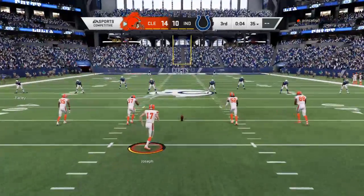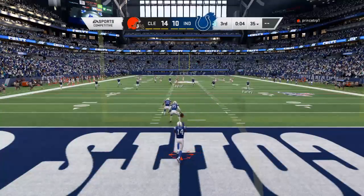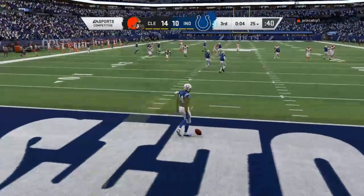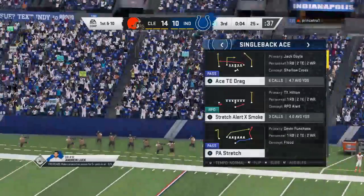Joseph now to kick this one away. That'll be taken in the end zone. And he won't return this one. He'll go down to a knee, and they'll start at the 25.